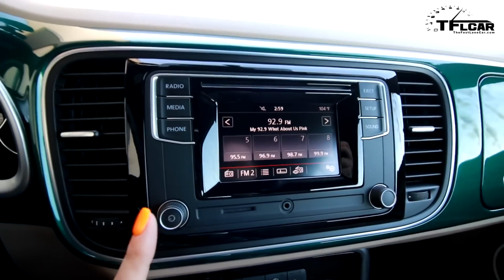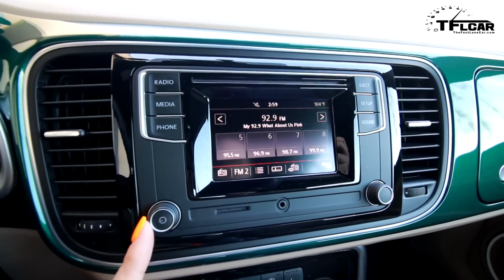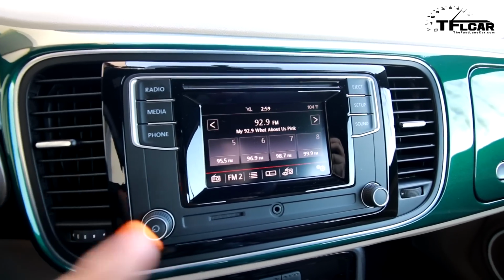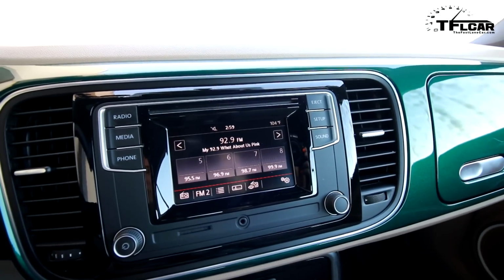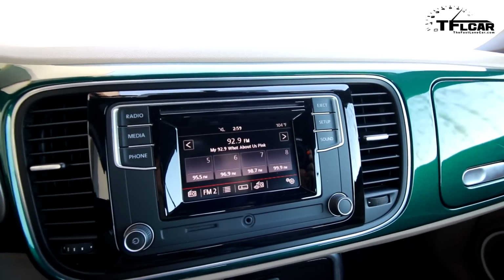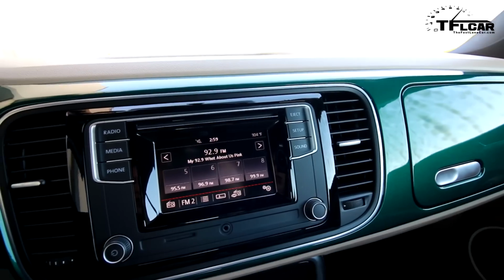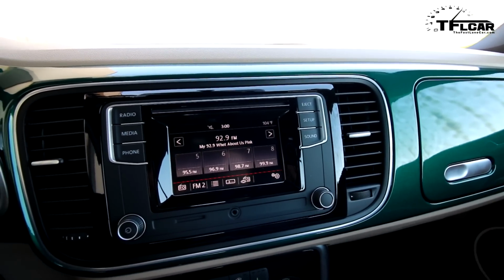Biggest letdown in the car would be the basic infotainment system. There's no entertainment with this infotainment. It has basically a radio, a CD player, which I don't even own any CDs. I don't know if anyone else does, but it does have an auxiliary jack and Bluetooth. It's about as basic as it gets.